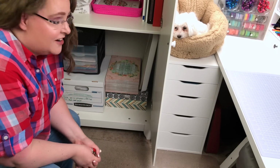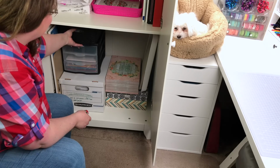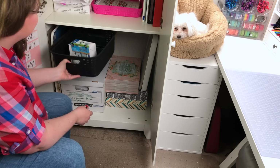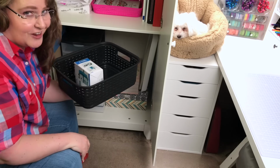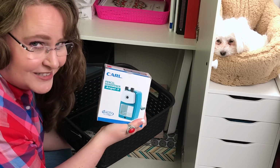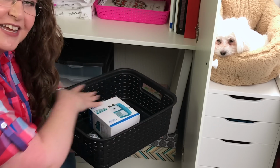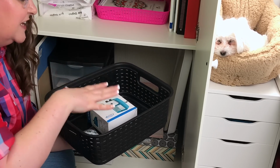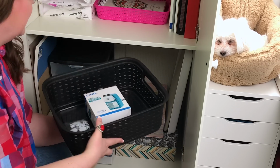Okay, down here, I've got lots of empty space down here, which I love. Here I've got a basket with an upcoming video that I'll be doing. I'll give you guys a sneak peek. Check it out. New pencil sharpener I'm going to be doing a video of. So this basket is ready. I'm staging different things I need for this video. So that's why I have this basket down here.